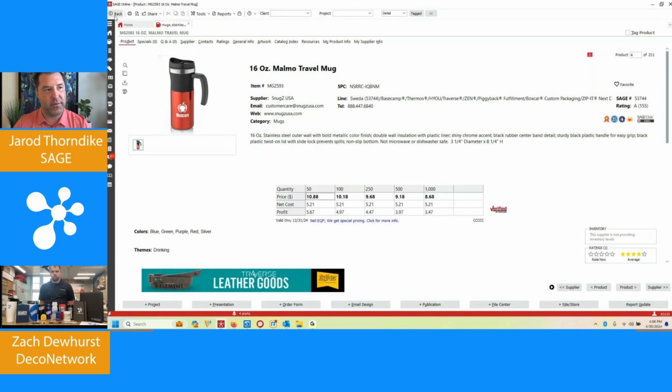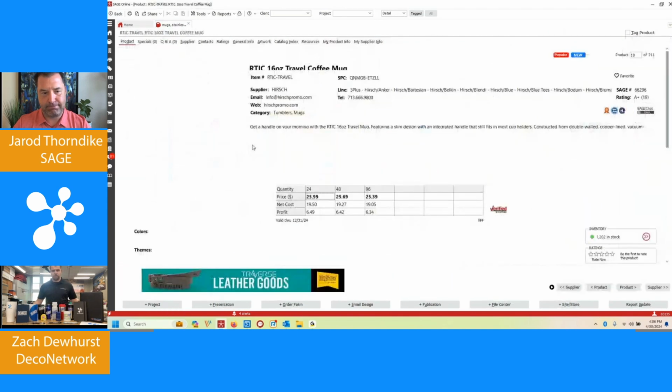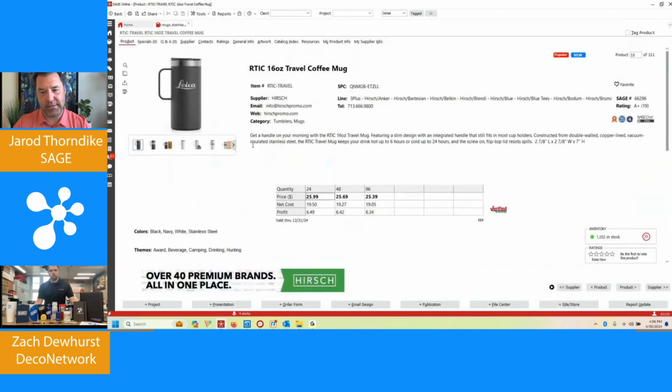So I'll go back and find one that probably doesn't have that, just for illustration purposes. Let me see. Because you may have EQP pricing with that supplier, and now you're getting EQP for any. Right. And we have live inventory in here as well. Yep, so that's a good question.